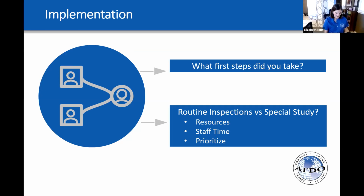Very good. So Adam, what did you do in that regard as far as routine or special study, and how did it impact your resources? Yeah, so the first step is to admit that you need a risk factor study. Yeah. Have to go through the rest of the steps. I think it's important to be intentional about your decision, and I think it was alluded to earlier by everyone, is look at where you sit and the resources, and then there's different approaches to it as well.